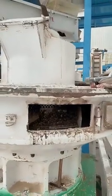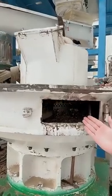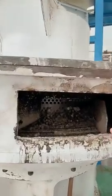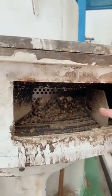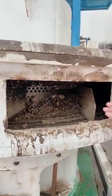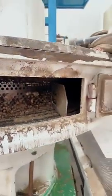Material is vertically fed to the pellet machine. Strong centrifugal force will distribute the material evenly in the pelleting room. And then the down plate, ring die static and rotate. Then the down plate will discharge pellets from the outlet.